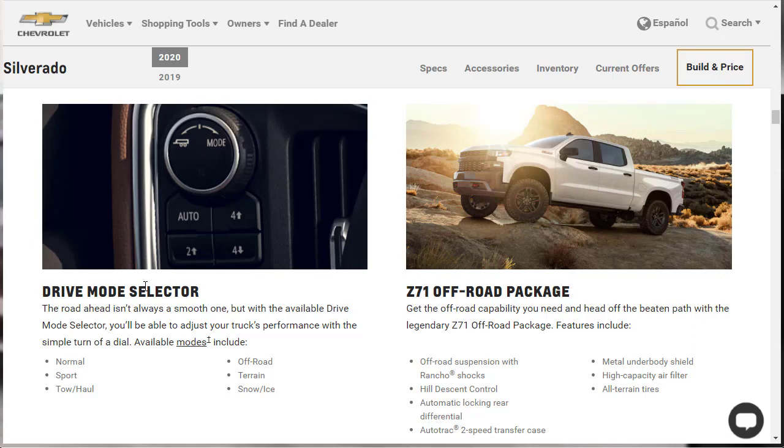Let's see some other features. There's a drive mode selector. And so what this does, it basically changes the driving characteristics of your truck. So you got normal mode, sport mode, tow haul, off-road, terrain, and snow ice.